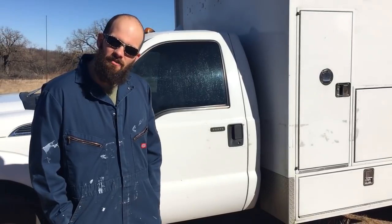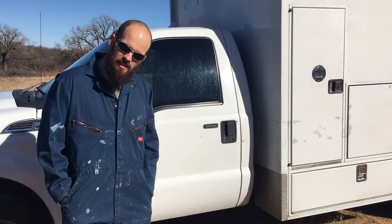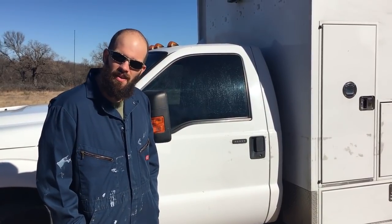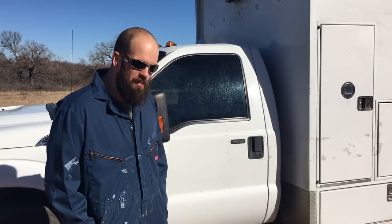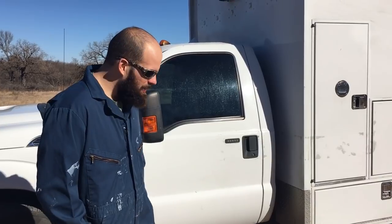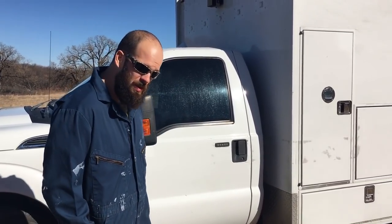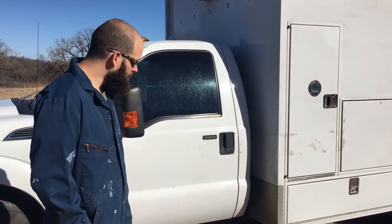It's a 2011 Ford F-350 chassis diesel. It had 115,000 miles on it when we first got it. We've probably put about 40 or 50,000 on it since we've had it. The conversion cost about $500 for us to do. We did everything ourselves as well.